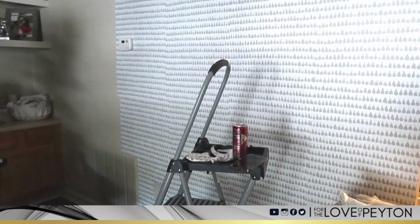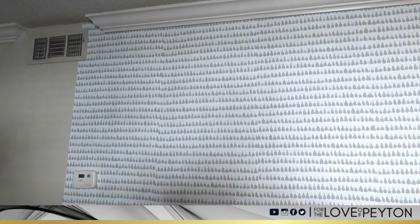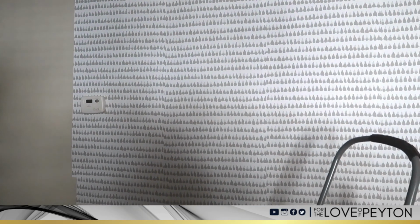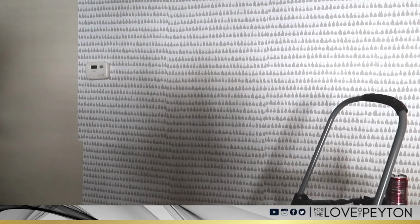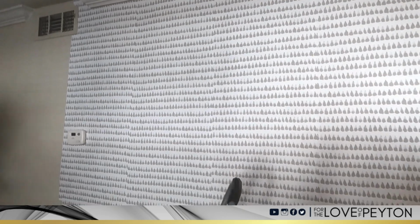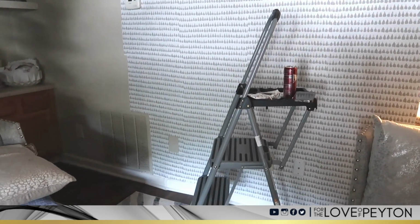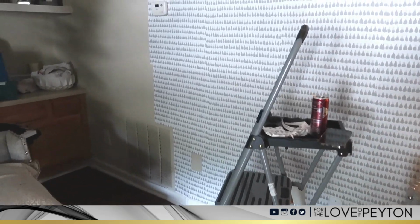Okay, I wanted to give you guys an update on what the wallpaper is looking like so far. This is a really busy pattern, so I did not really try to line up the paint strokes that much. I think from afar, it films really, really well, so I'm happy about that. This has been a labor of love, y'all.